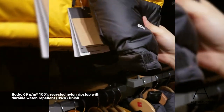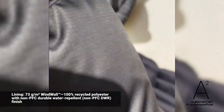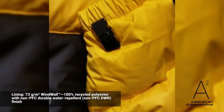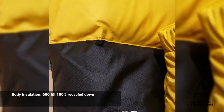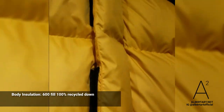Is this one stronger? Yeah, a bit. You can feel the difference. Both are water repellent, but the Nuptse jacket is 700 and the Baltoro is 600, but the Baltoro is warmer. A bit warmer. I mean, no, this one is all. Yeah.